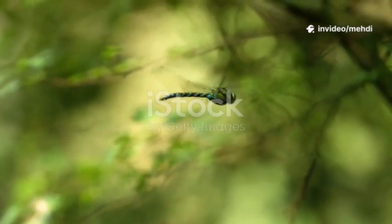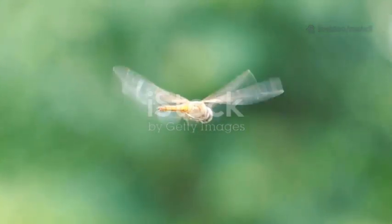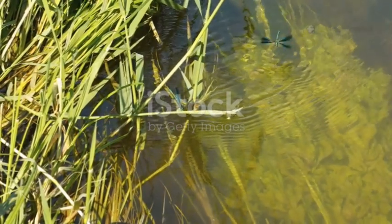Have you ever watched a dragonfly? They are incredible. They can zip forward, backward, and even hover in one spot like a tiny helicopter. For hundreds of millions of years, these amazing insects have been the masters of the sky.